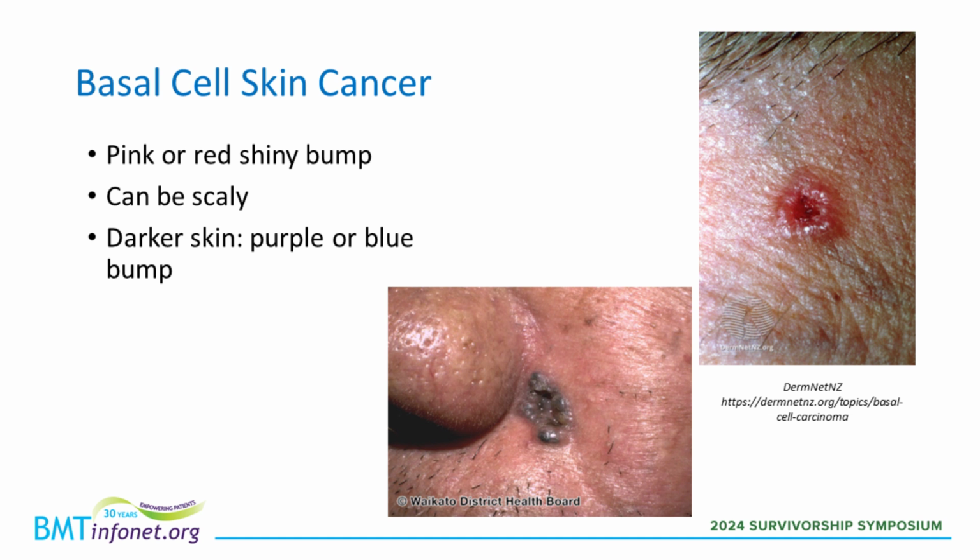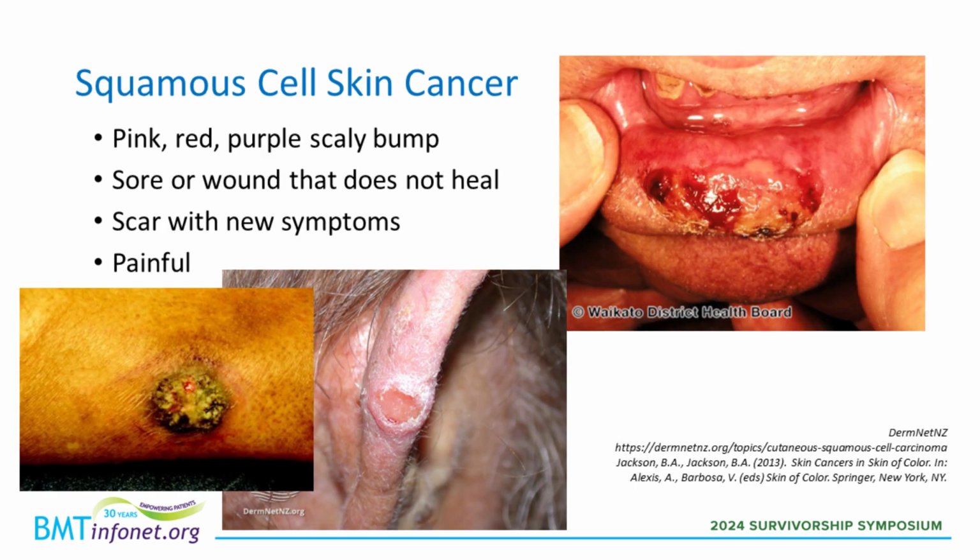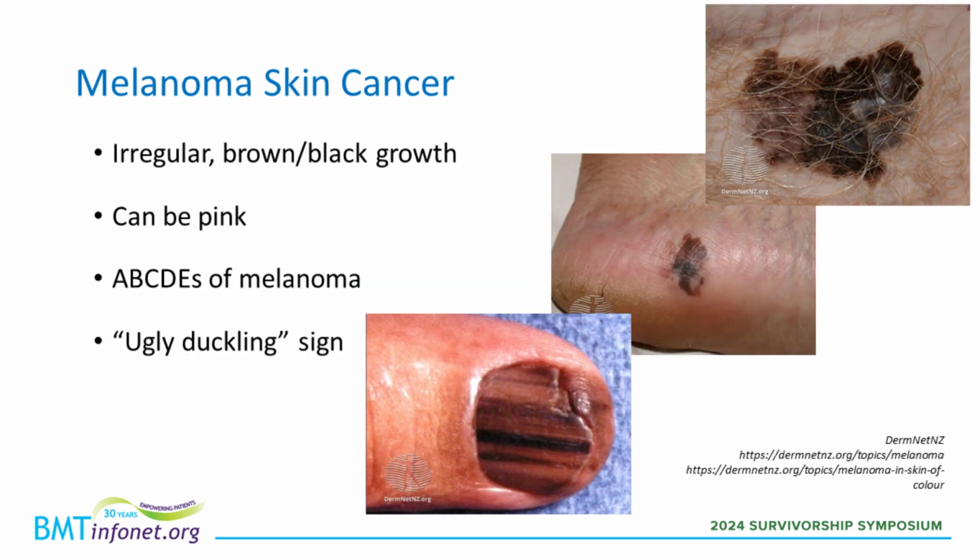What do these skin cancers look like? Basal cell skin cancer is going to be a pink, red, shiny bump. It can be scaly, and on darker skin, it can be purple or blue. Squamous cell cancer can be pink, red, purple. It can be scaly. It can look like a sore or a wound that does not heal. It can also be a scar. Again, we talked a little bit about this, but a scar that has some sort of new symptom associated with it. And it can also be very painful. So we're always going to ask about how these things feel. And pain is a big red flag.